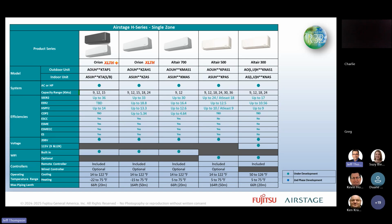Also, we've added 2 additional wall tiers. So now we have a full complement of 5 different series. You have the competitive Altair 300. You have the in-between Altair 500 and 700, and then you have the Orion series, which is the XLTH and XLTH Plus. That XLTH Plus is going to be a game changer and a leader in the industry. You may not sell them all the time because, hey, they might even be too much heat, but these are 100% capacity at minus 15 degrees. I don't know if you guys are aware of the cold climate heat pump challenge. They wanted 100% at 5 degrees, plus 5 degrees. These bad boys can do 100% at minus 15 and 90% capacity at minus 20.